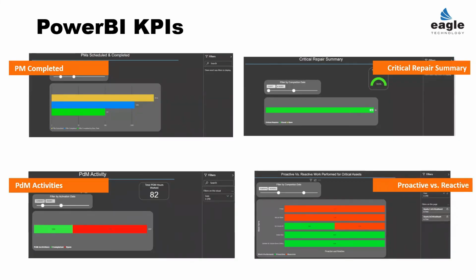And also we've done expansion into the Microsoft Power BI world. So you'll know, and perhaps some of you don't, Microsoft has a set of tools called Power BI, which essentially gives you the ability to build a specific visual performance indicator based on data that you select and import into their tool set. And it is possible to essentially take Proteus data and build your own Power BI KPIs. So again, here are some of the ones that are available.